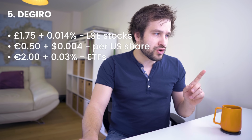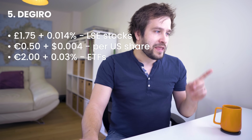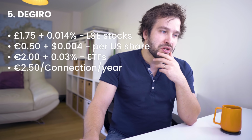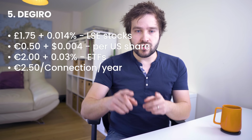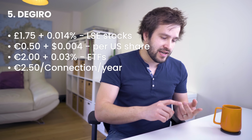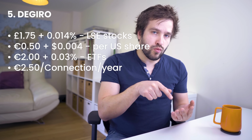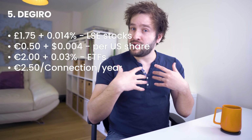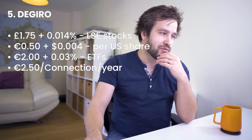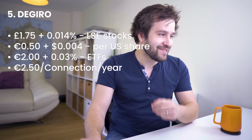ETFs cost €2 plus 0.03% to trade. You then have to pay €2.50 per year to connect to each exchange in order for you to be able to trade on it. So for example, if you buy stocks on NASDAQ and on the New York Stock Exchange and some others, you have to pay €2.50 per one to connect to it, except your home exchange, which is free. So for me, that would be my London Stock Exchange, for example. I know, I did warn you, this is really weirdly complicated.